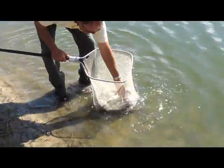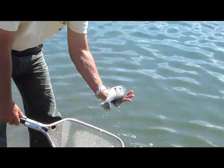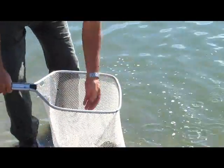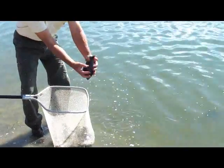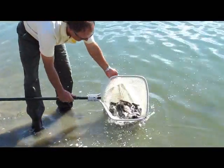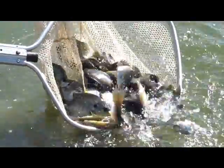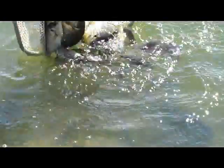All right, this is a red ear sunfish right there, also called a shell cracker. There's another one. And this is a bluegill sunfish, what the kids catch. They're showing up okay? Yep. Anyway, those are adults, and they'll obviously spawn and make lots of little babies.